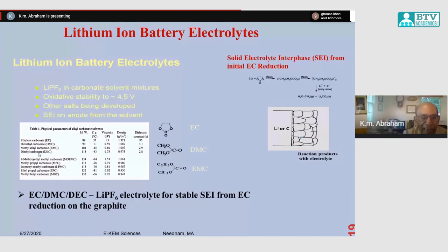In order to dilute that, people put in other carbonates, the low melting point carbonates like diethyl carbonate and ethyl methyl carbonate, because the battery has to operate over a wide temperature range, from minus 20 degrees centigrade to 80 degrees centigrade. So you cannot just use one solvent, ethylene carbonate. You need other solvents that will widen the operating temperature range of the battery. So you use a mixture of solvents.